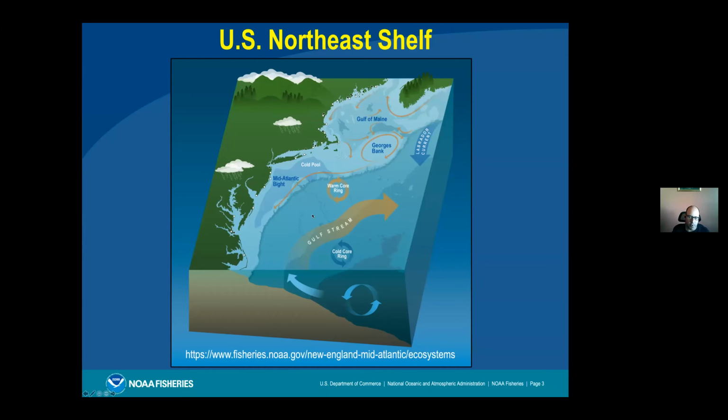There's also these warm core rings, which is another mechanism by which Gulf Stream water can enter the shelf. These warm core mesoscale eddies can enter the shelf from the surface down to 50, 60 meters, sometimes even greater depths, and actually hang out in regions like the shelf break for long periods of time. And they can manifest themselves as marine heat waves. And we can see that in our surface satellite records.